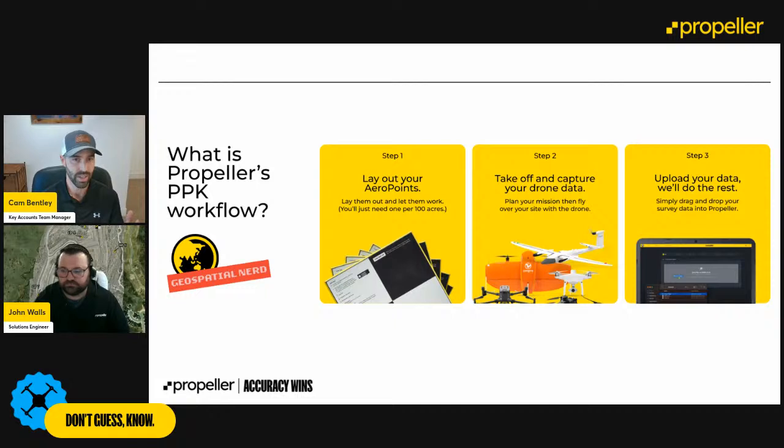So step number one is laying out your AeroPoints, or AeroPoints and a combination of traditional control. We do allow customers to upload checkpoints as well. So you can indicate to us whether you're going to use those AeroPoints or ground control targets as checkpoints to validate the surface and the accuracy of that surface, or if we want to use it as ground control. But once you've laid out those AeroPoints per our team's recommendation and best practices in terms of quantity and distribution, the next step is going to be actually executing that mission with the drone.